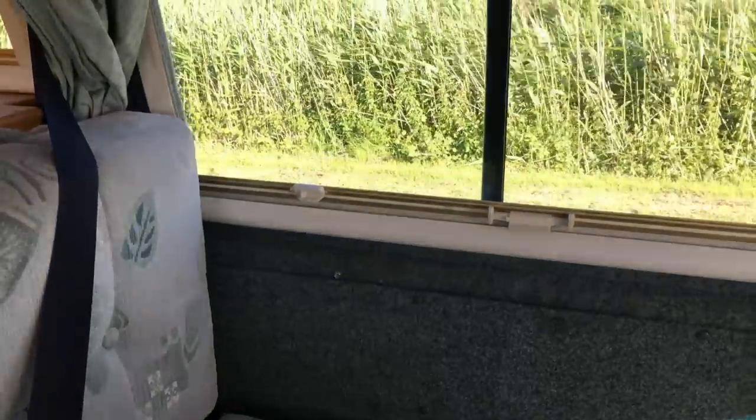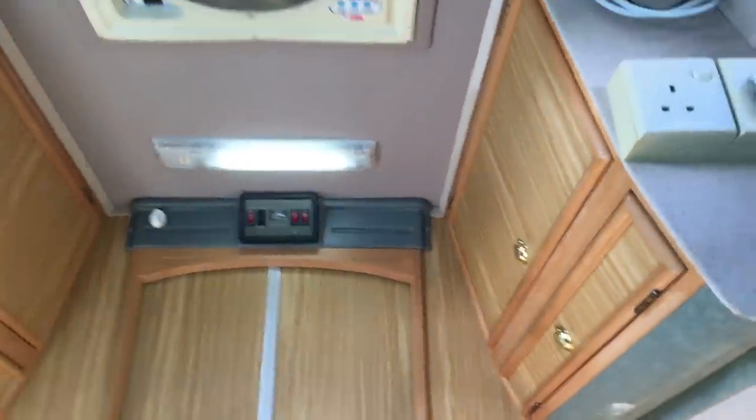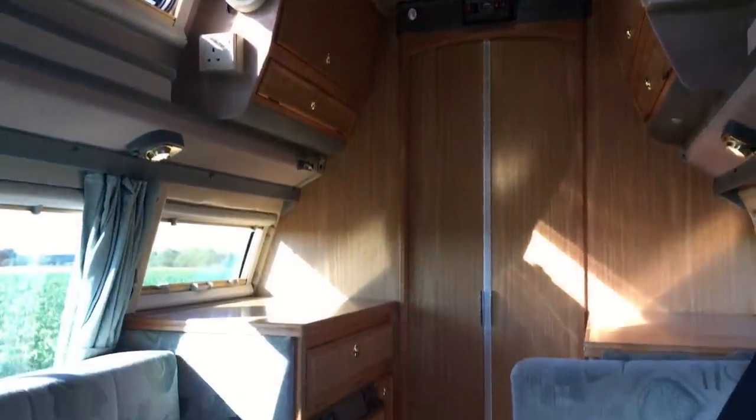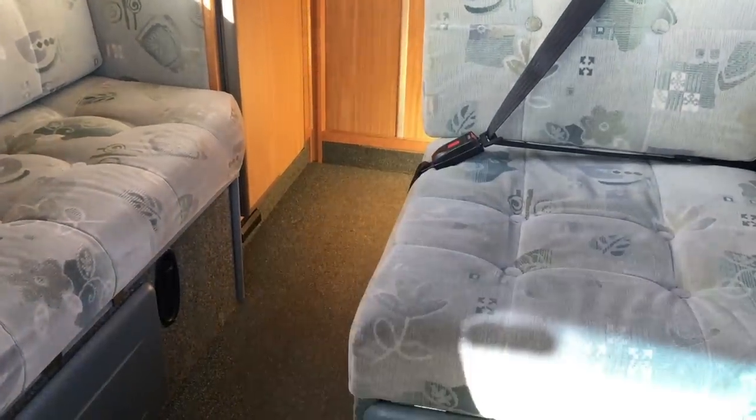Let's get out of the wind. Wonderful. Just a quick span out. Let's put some lights on. Plenty of reading lights. So I'm sitting down now in the front passenger seat, which is swivelled round. As you can see, I can put my feet up and get comfortable.